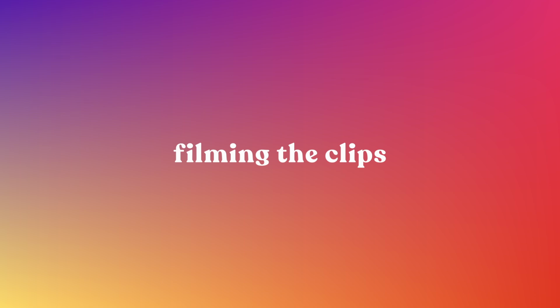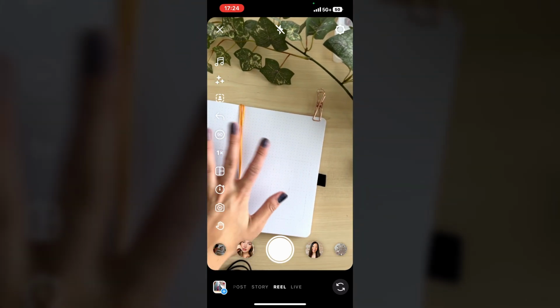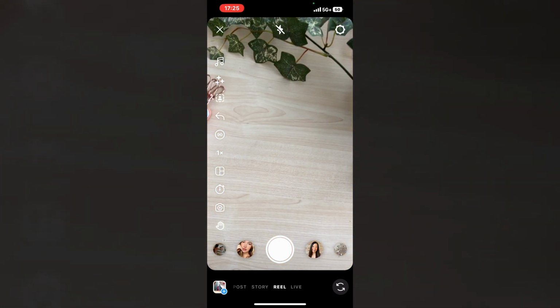So I basically want to make this weekly spread. I have my layout already drawn out. I have a little sketch over here that I'm going to color in a bit. So like I mentioned, you always want something to loop. So I'm just going to start with the loop that I always do by pushing my journal in. Ready? So I'll press play.